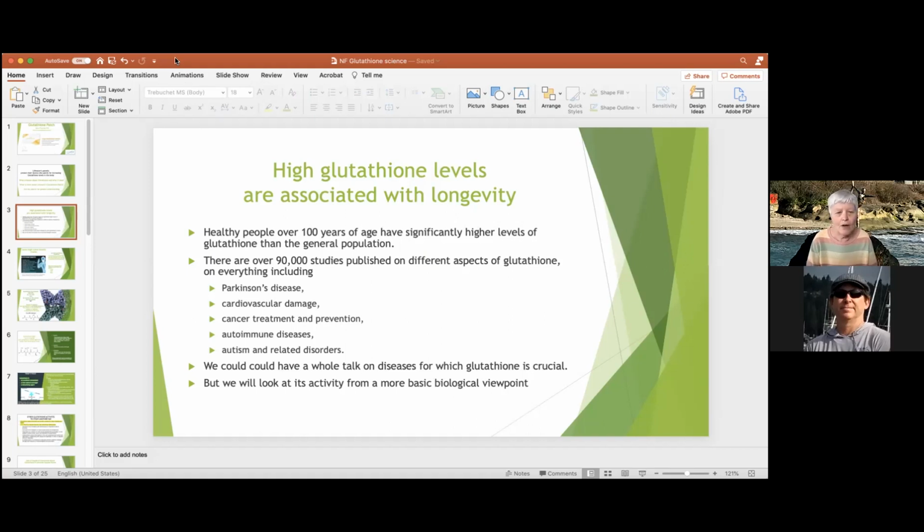And so we could talk for this whole hour or half hour, however long this will go, on the diseases, but the point of this talk is to explore more about the underlying biology. But given the list of diseases for which glutathione supplements are given as a treatment, it's real clear that glutathione is really, really basic. And the patch is, we don't claim that the patch is going to cure any of these diseases, but the company does claim that the patch increases glutathione, and it's well established that glutathione has an effect on all of these lots of disorders.